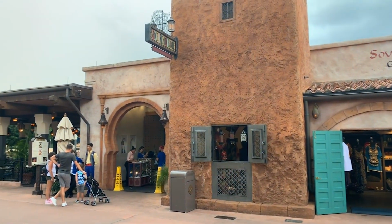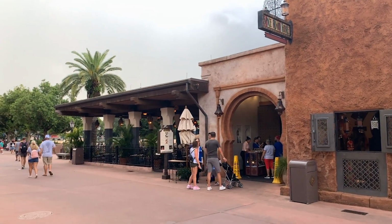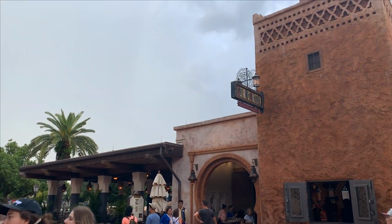You also have Spice Road Table right here, which is a full bar, important to note, and a tapas style restaurant you can go to. And it's on the lagoon side, easy to get a reservation, so it's a good spot to try and watch Illuminations and or whatever other show is here. So where does Morocco sit on the ratings?